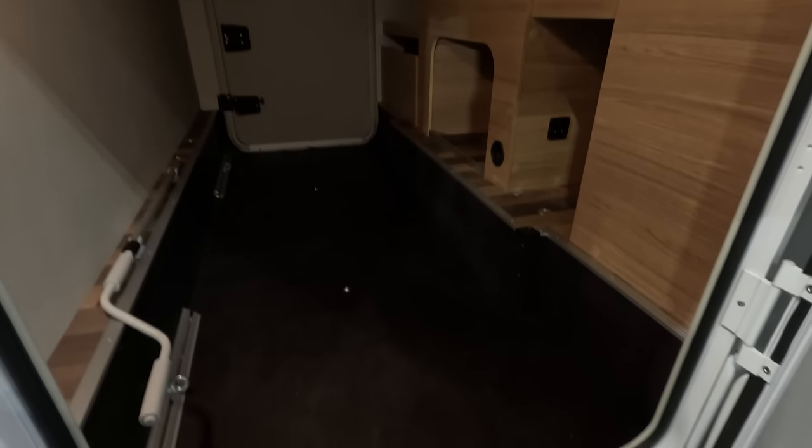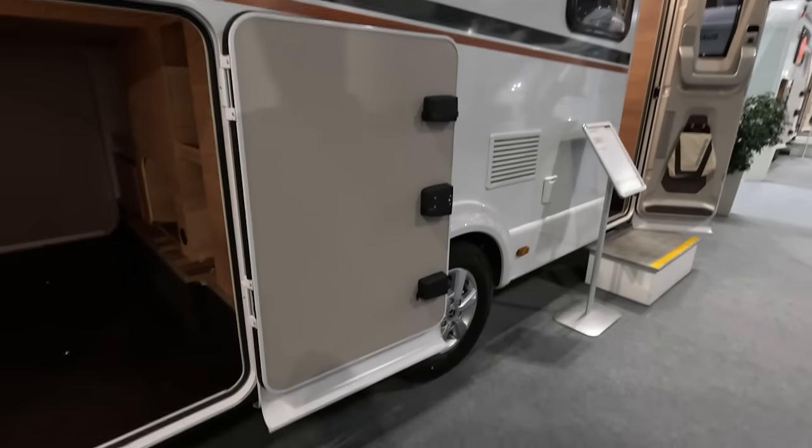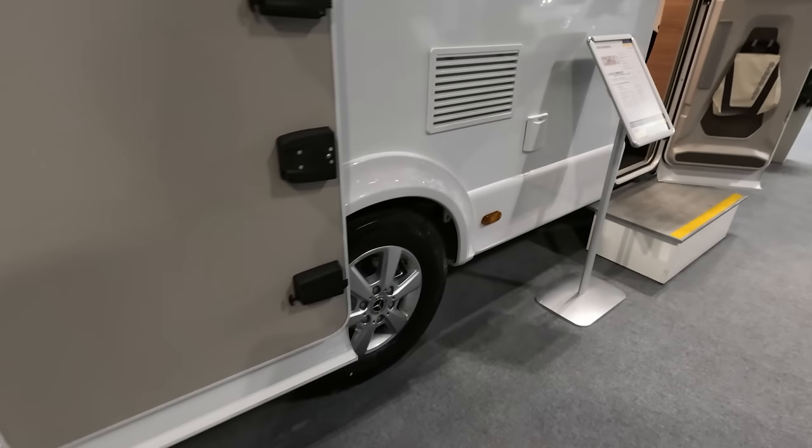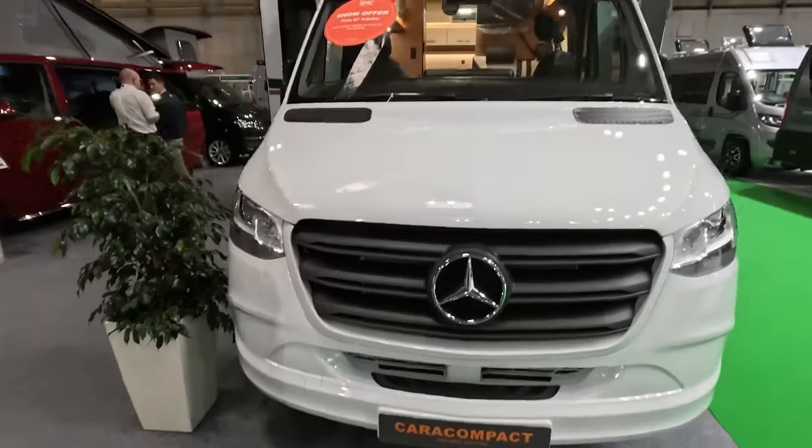Very useful looking garage here, isn't it? It is, it's big. There's storage back there as well. So this is 4200, you've probably got quite a decent payload. Those electric points there. You've got an awning. Mercedes alloys. Gas there. The Caracompact 640 Meg Edition.